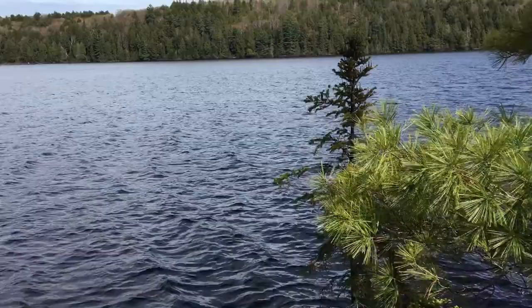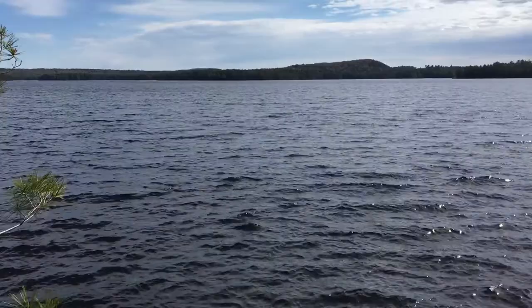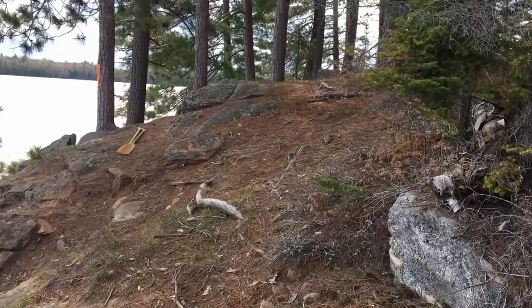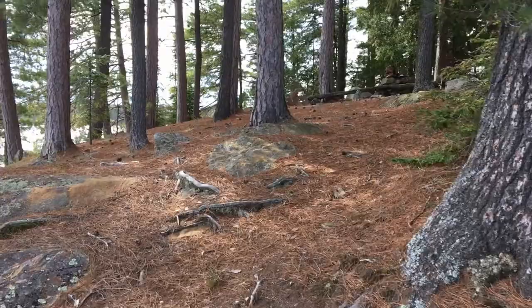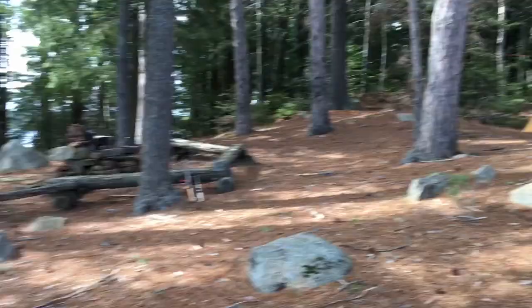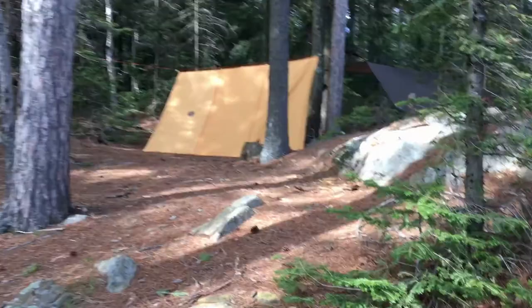It's hard to tell, but welcome to our Big Trout campsite. This is Lake Big Trout, and we have a beautiful campsite this time. Nice rocky entrance, opens up top. There's a main fire pit area that we're not using right now because it's a little windy. So we set up some tarps for our usual little shanty town, a gear bomb.